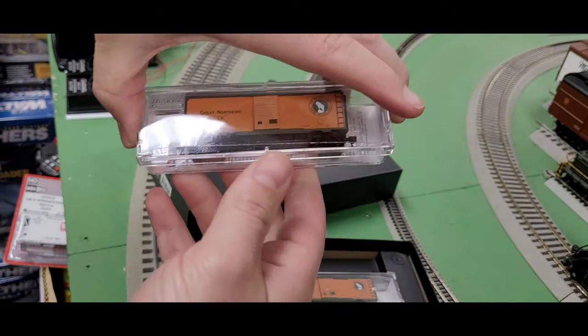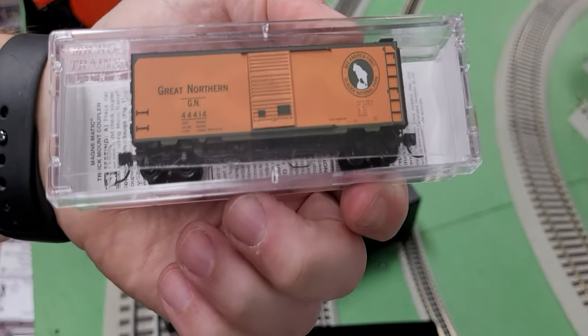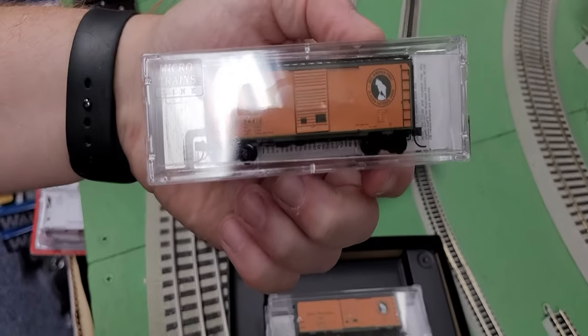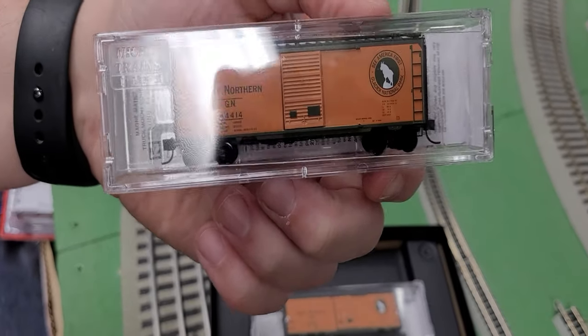but these cars here are detailed. These are really cool looking cars here, especially if you're a Great Northern fan. Don't see a lot of those out there, especially in this color scheme. I really like the orange and the green there.